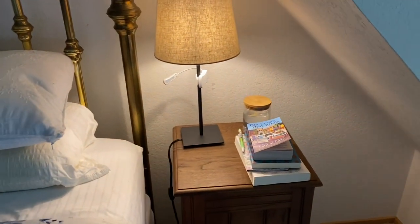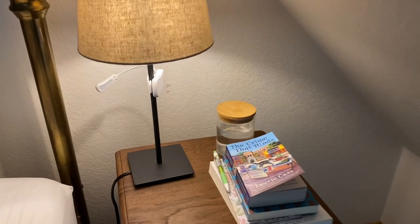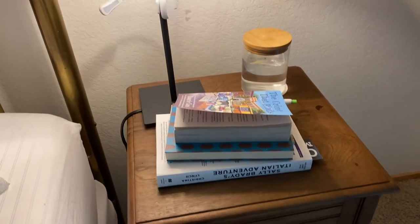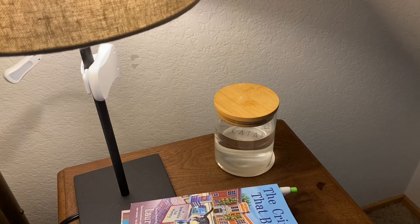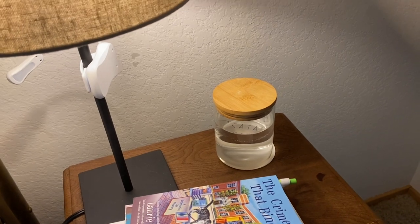This is such a cozy spot. So I like to keep it fairly simple. I've always got a pile of books. Here's the pile that I'm working on. And I keep a water glass with a lid on it because if I don't have a lid on it, the cats think it's theirs.